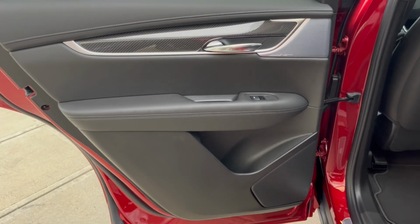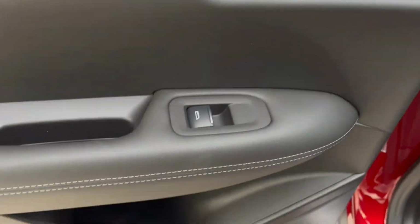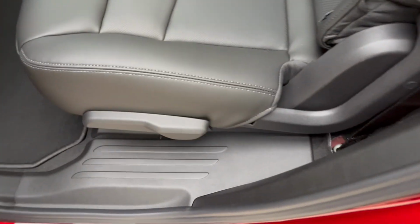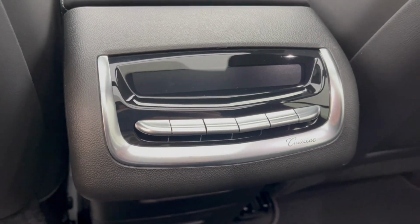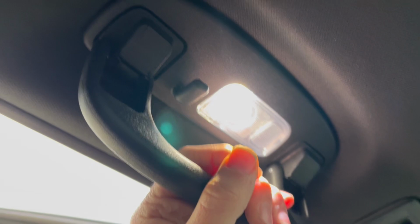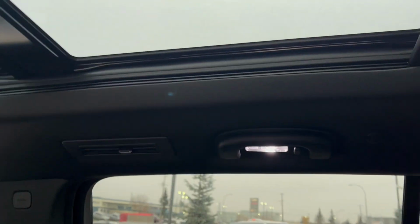Now checking out the rear interior, here's our door with Bose speakers, powered windows, cup holder down below. Taking a look at the seats, down to the bottom left is the manual seating adjustment. Inside, at the back of each seat, we have magazine holders. In the middle, we have our rear climate control with 2 USBs, and down at the bottom, 2 cup holders and some extra storage. At the top, handles paired with a dome light and vents matched on the other side.